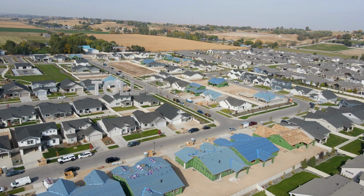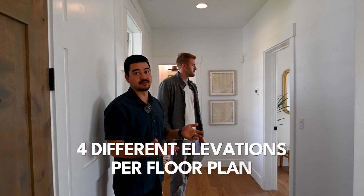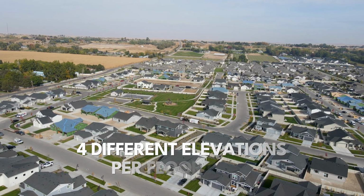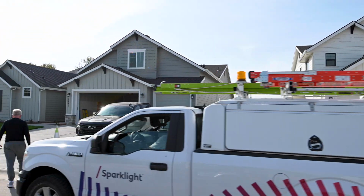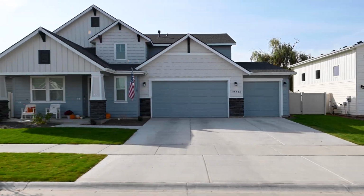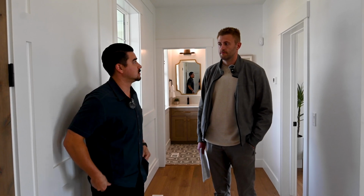Yeah, exactly. Toll Brothers, the only builder in their development, so they try to keep variety by having 4 different elevations for every floor plan, and they also restrict having the same elevation next to each other or across the street. And we'll drive around here in a second. You can kind of see there's a lot of variety, even though it's the exact same builder, and a lot of these are the same one of, let's say, 8 or 10 floor plans.